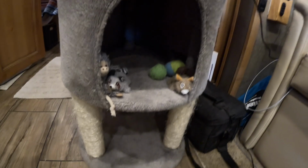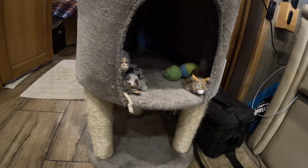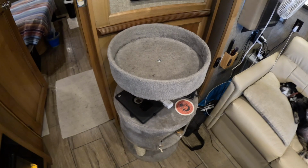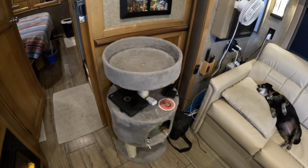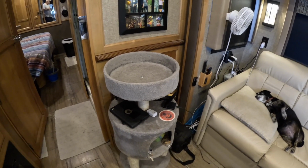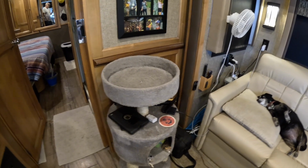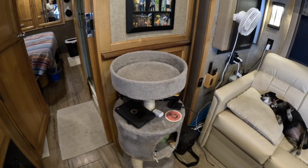And then she has a little dark cave here that she likes to go in at night, and her and I play with her toys. But this is where she spends most of her time, up here in the top. Now this is our second one. The first one lasted about 2.5 years before she had clawed it up and whatnot, and so we replaced it. So we got about 2.5 years out of the first one.